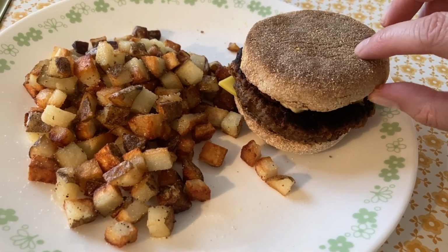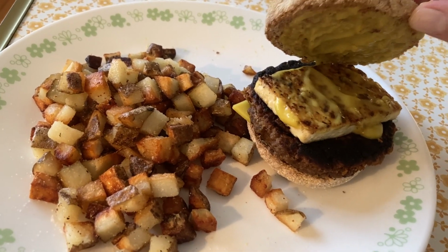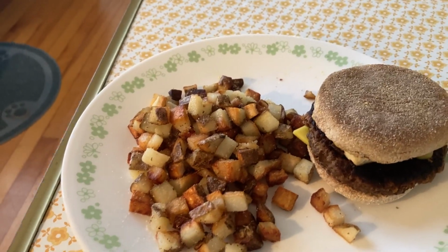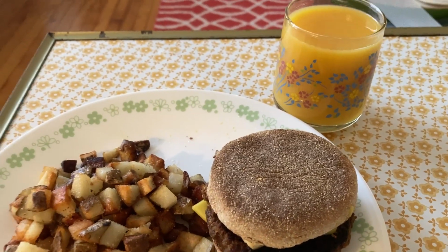So now it's the weekend. I made us some brunch, a little breakfast sandwich with a tofu egg and some hash browns. Oh, it looks so good looking at that right now because I haven't had it in a long time. Got some orange juice and coffee.